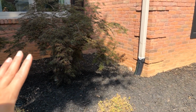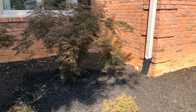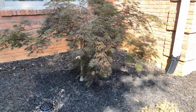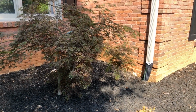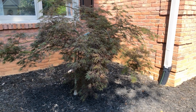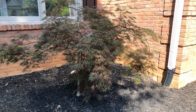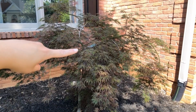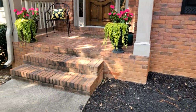Here is a Japanese maple. This was planted by the previous owners. I'm not really a fan of it. It's kind of boring. I would rather have a small, really pretty blooming crepe myrtle there, or maybe some big dahlias. I used to have a whole bunch of dahlias at my last house's front porch area, and I love them because I just love the color. But yeah, that's there for now. As you can see, it still has the tag. We haven't removed it. And then you just kind of go around here, and this is our front porch.